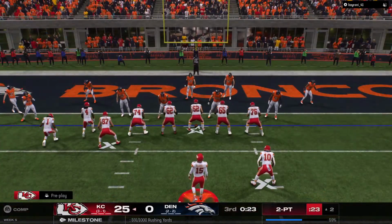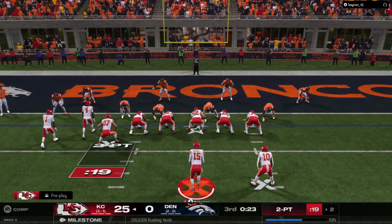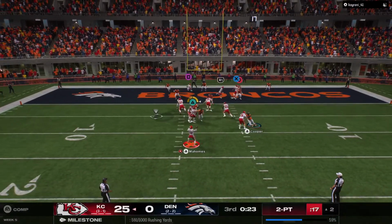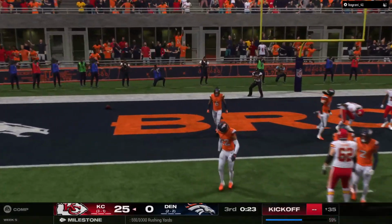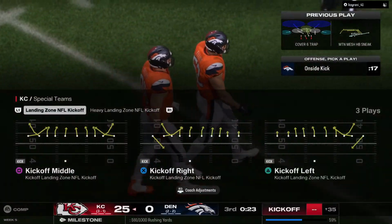Andy Reid never one to shy away from taking chances. He'll go for 2. Now they empty the backfield and motion the man left. And they don't get it. They tried for the 2-point conversion there, but unsuccessful.